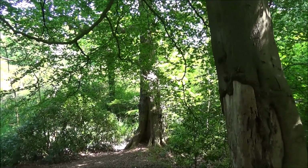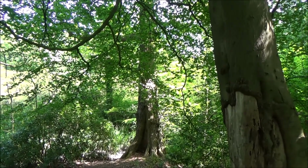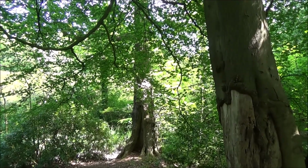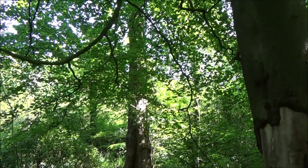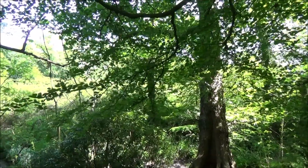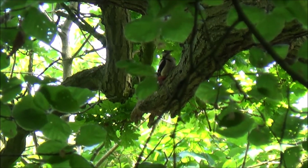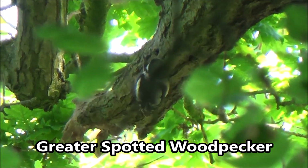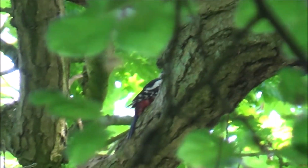Don't know whether you can hear that chirping. That's the woodpecker. Every now and again you'll hear it tapping. Of course, as soon as I say that, it stops tapping. That's it. That's the woodpecker. And again. Oh, there it is. Very hard to capture. Go again. Gone.